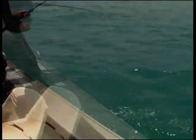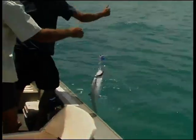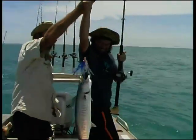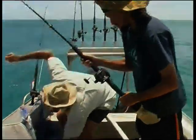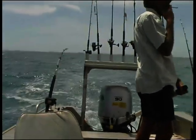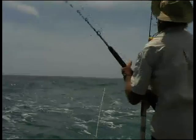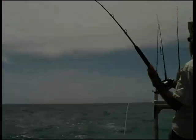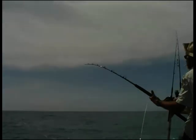Little Spanish. The rod will lock in. Oh, that's not that little. That's a good Spanish. We can get him back in one piece. He's a nice enough fish, but just... What do you reckon, mate? There's one left. Little one. Little man.